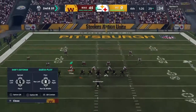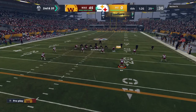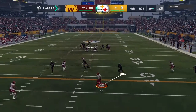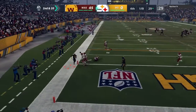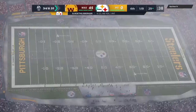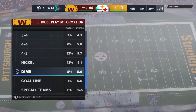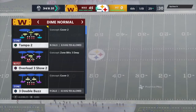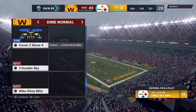That incompletion is not a surprise with the way that this one has gone, and the frustration, the body language is evident everywhere. This team, they've really been put through the ringer in this one. Now a second down throw for the end zone, but it's incomplete. Too many zeros on the stat sheet thus far. No touchdown passes, no points for his team, but he remains undaunted. Still attempting to get his team on the scoreboard, firing the ball downfield.